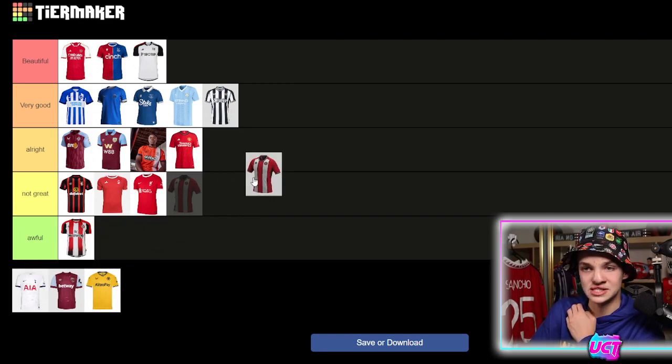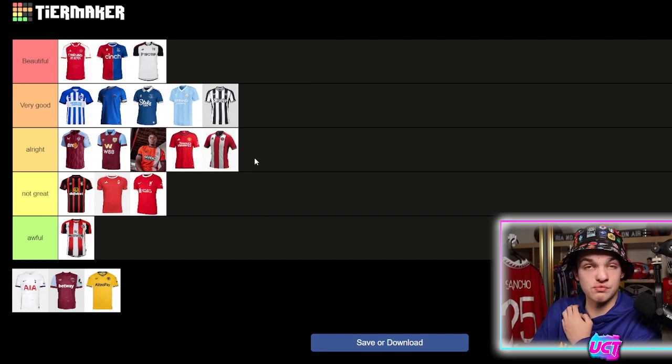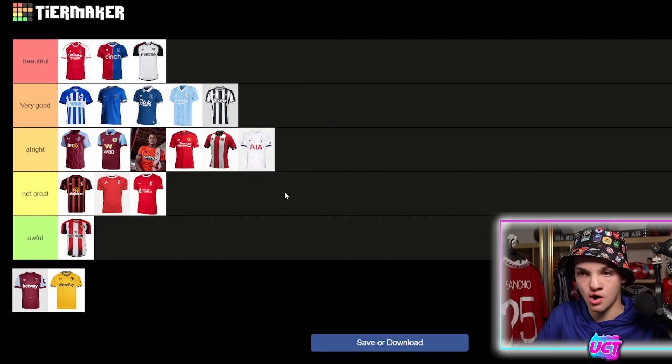Sheffield United. It's alright. It's a Sheffield United kit. That's the blueprint for a Sheffield United kit. It's the bare minimum. Alright. Tottenham. Alright. That is the bare minimum for a Tottenham Hotspur kit. I have nothing to say about that. The only thing that could improve is making that AIA navy blue with the rest of the shirt, but it's alright.